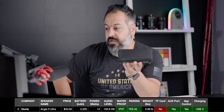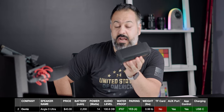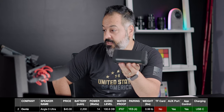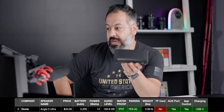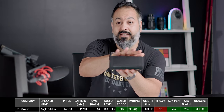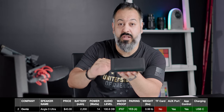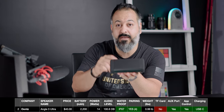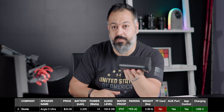It weighs just under 1 pound. You cannot put a TF card in this, but you do have an auxiliary port. It does offer an app control and it has USB-C. So some pluses, but when it comes to the audio loudness and overall bass loudness, not as loud as the previous speaker. Let's take a listen.